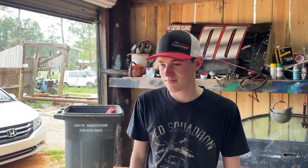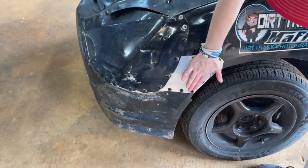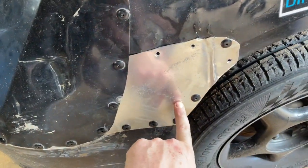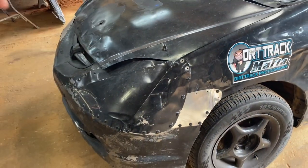But let's go over here and show them exactly what we did last night once we shut the camera down. You ready? Yes, sir. So we made this piece right here to hook the bumper on. This was normally the bumper that was under here, it was just screwed to this, so we made us an actual nice piece. Let's go on around here.